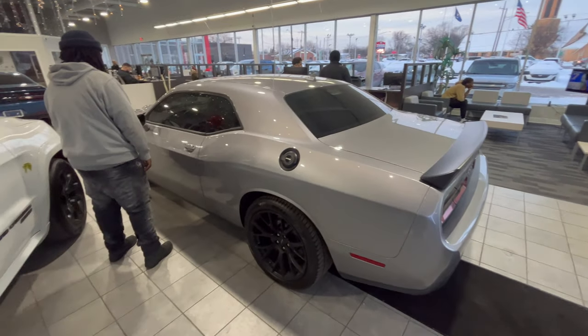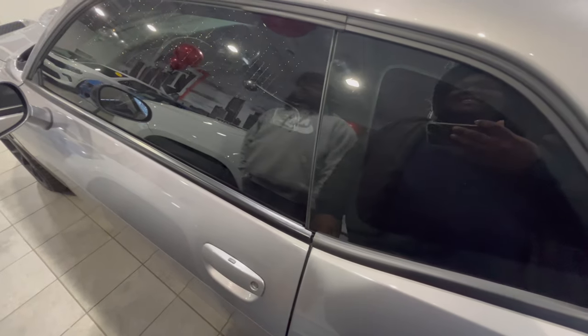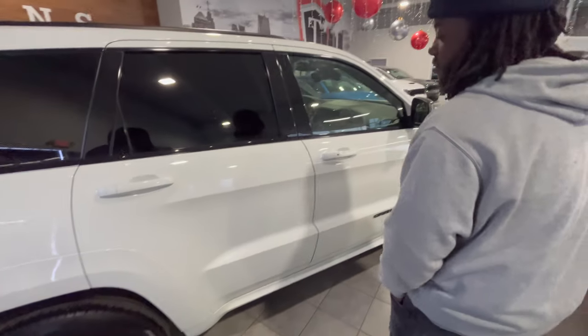Oh, this boy is clean. Is it unlocked? I'm gonna try to get the alarm so I didn't go fuck with it. Damn. Turn the wheel. Are you backing up? See, this one locked. This the tracky though. How you feel about the tracky?